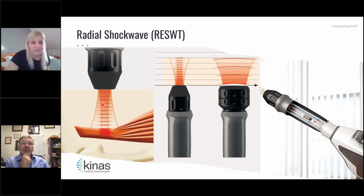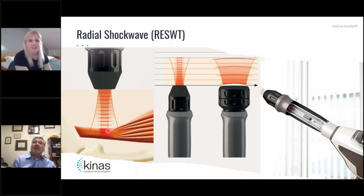So you can also treat, and that's very commonly used, I think, in the Achilles tendon in people, isn't it? Absolutely, yeah. And that's often used in the equine field. Most of the equine vets are familiar with the radial shockwave, and some of them also with the focused shockwave, but that's because it's superficial, and that's where you can work on the connective tissue in the tendons as well.